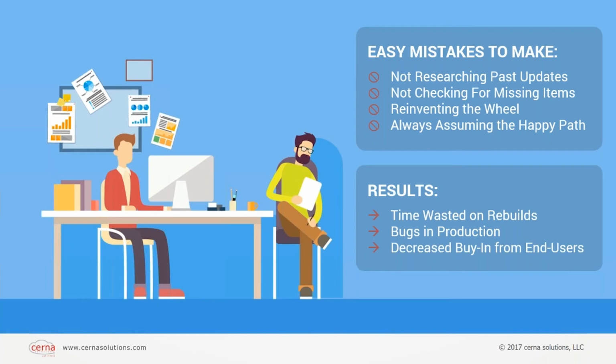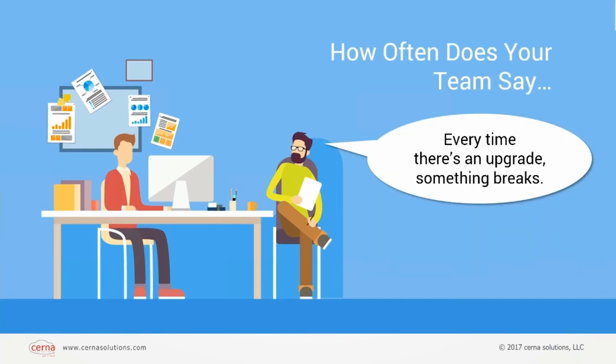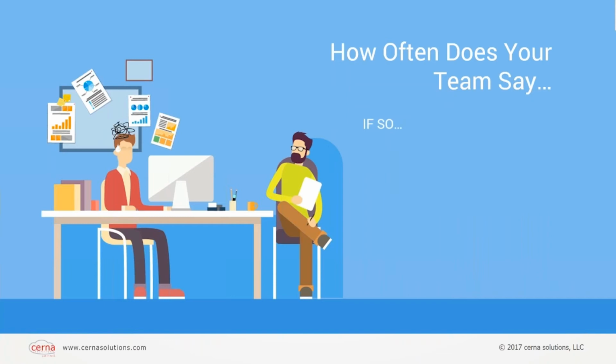And the last result is decreased buy-in from end users. If you're not pushing a stable product, nobody's going to want to use it, whether it's ServiceNow or something else. So you definitely want to avoid these mistakes so that you can have happy customers. So how often does your team say, every time there's an upgrade, something breaks? If so, you're spending more money on repairs and fixes than you need to.